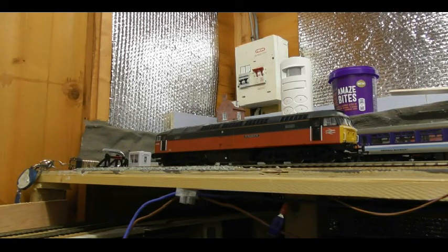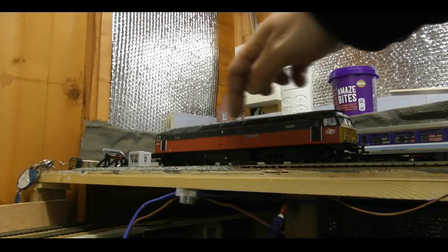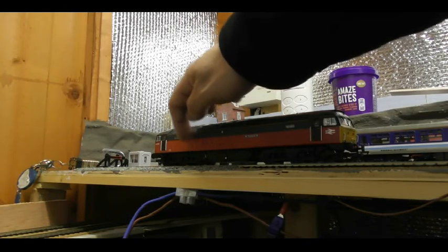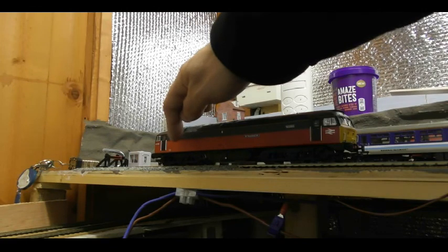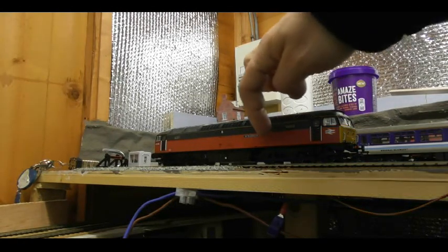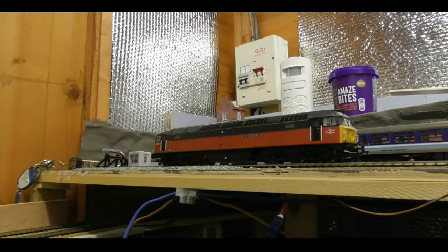However, in 1992, the sector rebranded itself as Rail Express Systems, and RES, as it was then known, took a similar livery, but the grey band only went as far as about here and then came down, and there were 4 blue flashes, 2 big ones there and 2 smaller ones there, designed to represent wings of a bird or an eagle, and some locos did carry Rail Express Systems branding.